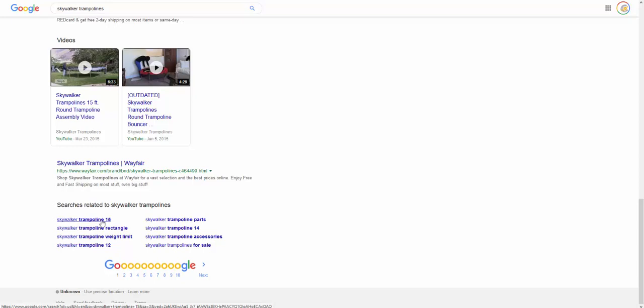When you're doing your top 10 list or your really massive information page for Skywalker trampolines, you can include subheadings for these. Okay, and I think this will mean 15 feet. Sometimes it abbreviates them, but you can see Skywalker trampoline rectangle, so you might have a subheading that says best Skywalker rectangle trampolines, and you can have your top 5. Is there a weight limit with the Skywalker trampoline? You can use these as subheadings, and when you're formatting that article, because you've got all of these related searches as well, you've got a far higher chance of ranking.